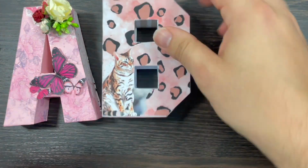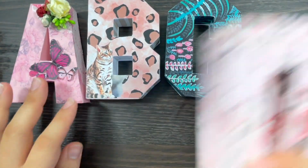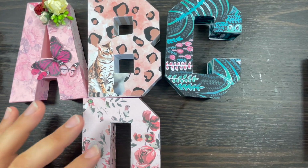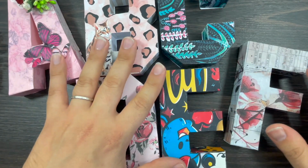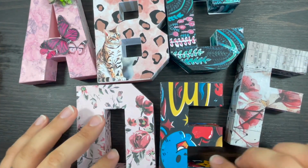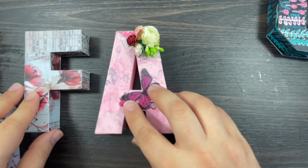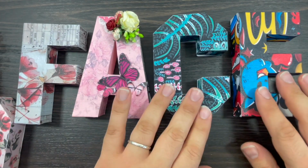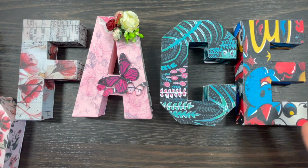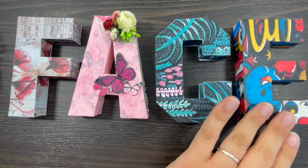We've done A, B, C. Let me zoom out a little bit. Done letter D, letter E, which was last month, and now it's letter F. Okay, so after the letters, we will cover all the numbers as well. So yeah, but for now, what can we spell? We can spell face, F-A-C-E. But this is great if you want to make people's names. Do you know, it's like a little gift. That is brilliant. So yeah, so that's letter F.